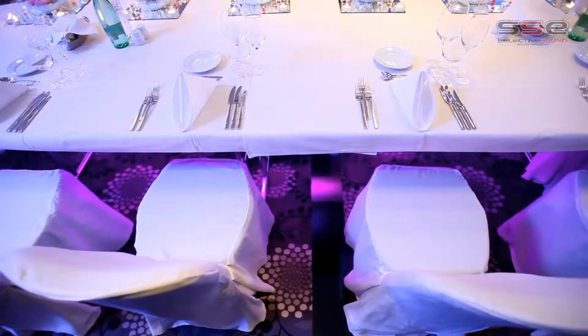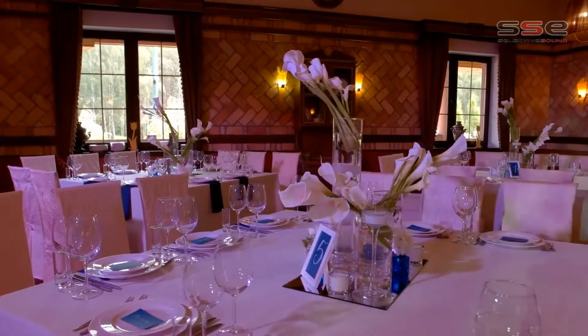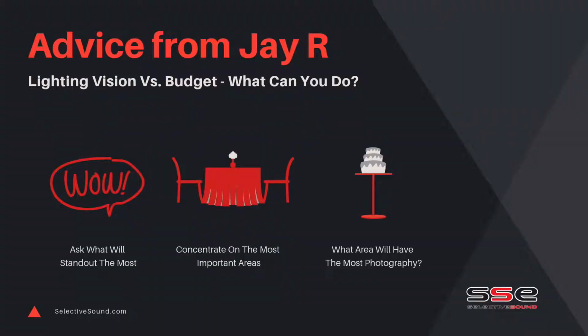Most of your dancing shots, most of your photography will be right in front of your head table where the dance floor is. So if you only had money for 12 uplights or a monogram, certainly we can shoot those on the head table where those pictures are going to be. But again, just concentrating the light on one area versus spreading it apart. Anything in the middle of the room is going to give you your best value.